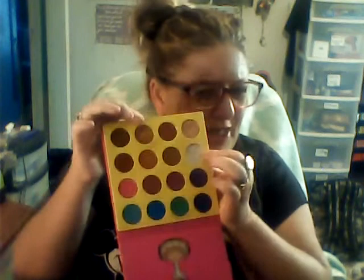Now these 2 palettes, this is the Magic Mini palette and this is the Masquerade Mini. The Masquerade Mini and the Magic Mini by Juvia's. These 2 were 2 for $20, and I bought them. Now I think one of these I've already panned. Yeah, this one. I panned this shade. Used that shade already up. Love this palette as well, as you can tell. You can tell when somebody really likes a palette.